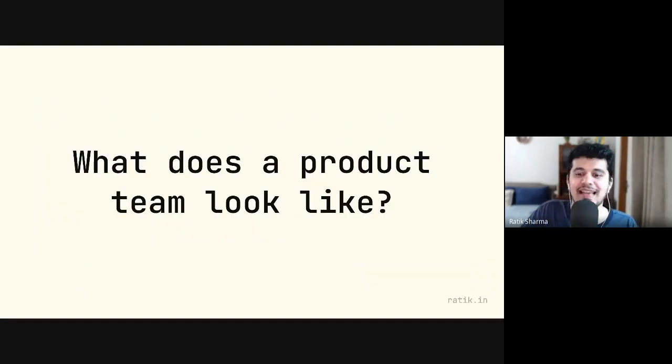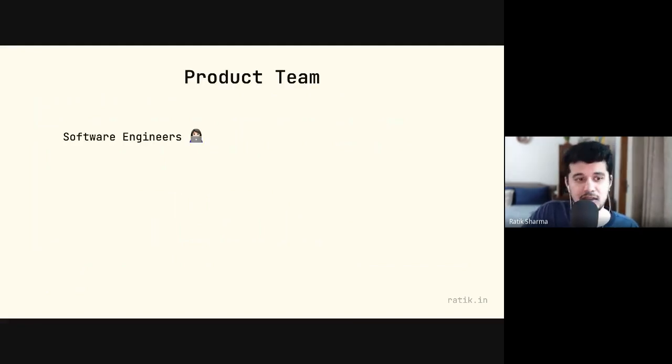So, what exactly is a product team? What does a product team look like? I'll give you a very general makeup of what a product team can look like when you're working in an organization. So, it obviously starts with software engineers or people who write code.